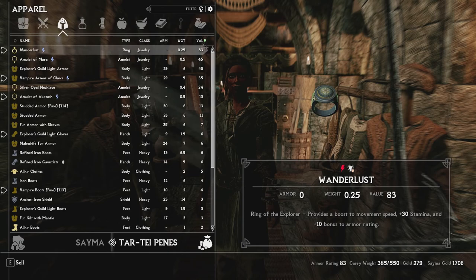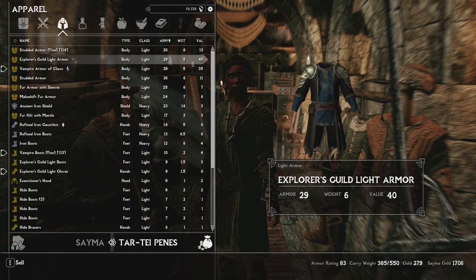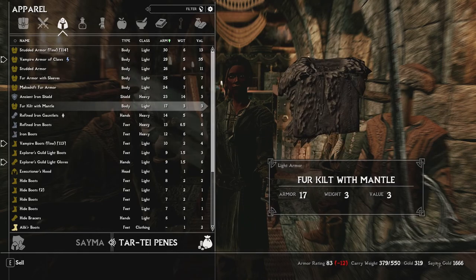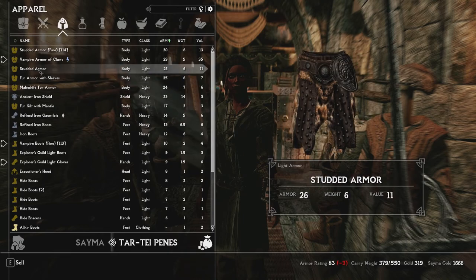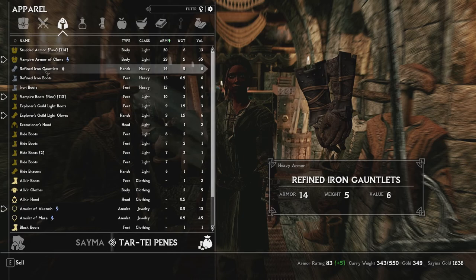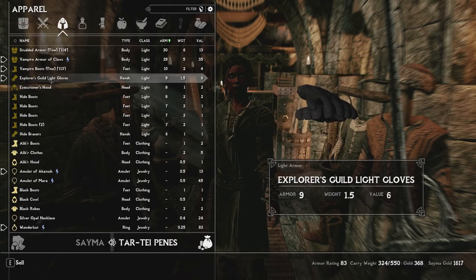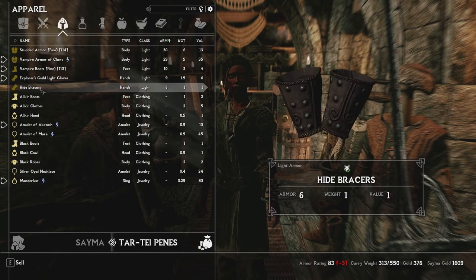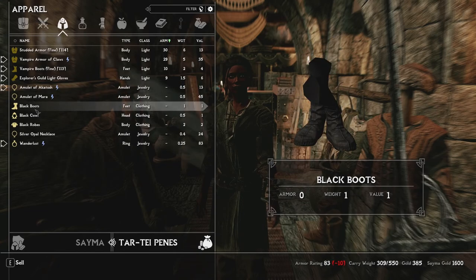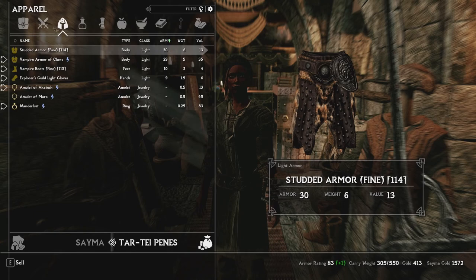Now let's go through here. I do want to do it by armor again. So I'll hold on to this, but I think I am gonna sell the Explorer's Guild. Oh. Oh, 666. Cool. Satan's pretty cool. So we're just gonna sell a ton of this stuff. I still don't know what those little diamonds mean. So that. All the boots. You're gonna have so many boots. Should I keep those? Nah. And that. That's pretty much it.